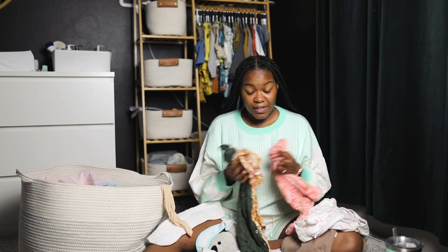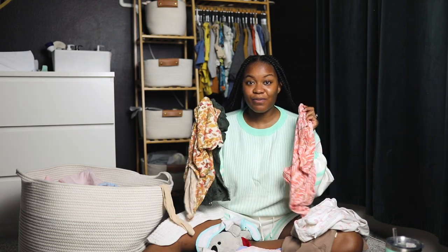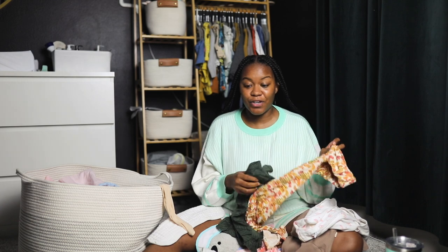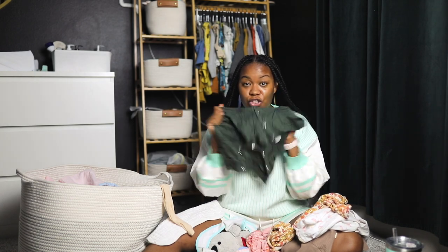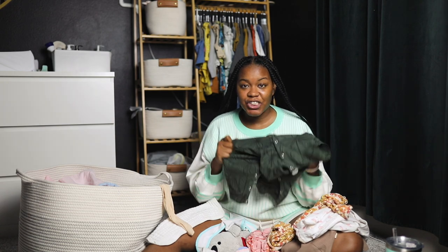But Kate Quinn, I bought these for like $5, $7, $10, so I definitely recommend these, and I like the material. A lot of her newborn clothes lasted so long because the Kate Quinn material is so stretchy that she was able to wear them for a longer period of time.